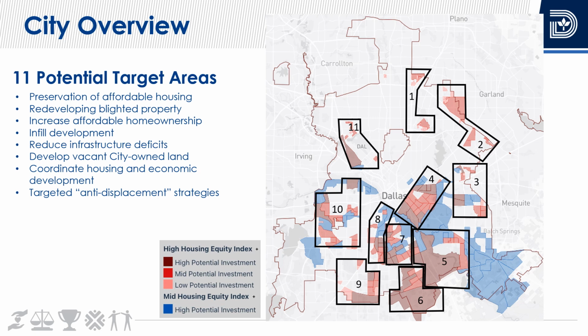So we've grouped together the potential target areas by location. Here are the 11 areas that we are considering. It's important to note that these black borders you see drawn here are to give an idea of general boundaries, but are not permanent or set in stone. We realize that these may cut across or exclude certain neighborhoods, and that these might be adjusted when we actually narrow down the selected target areas.